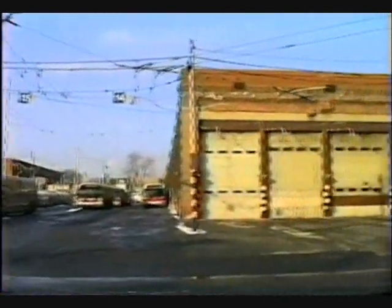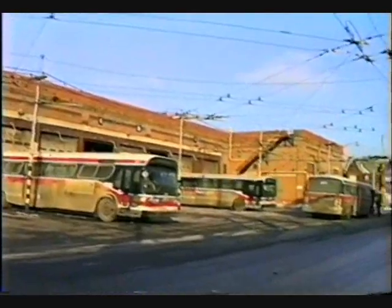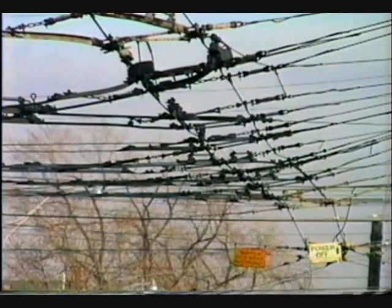As the last weeks of operation began, the regular routine by drivers, workers, and staff took on a nostalgic feeling as everyone realized that they would no longer be working together.